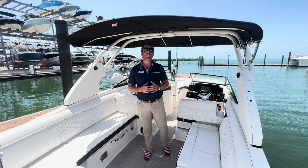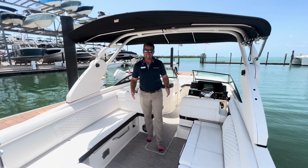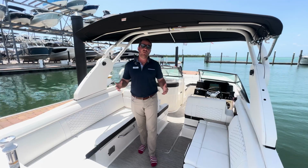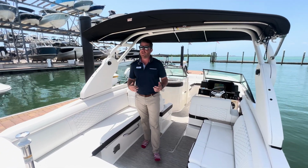And guys, I'm standing on board a trade-in Sea Ray 270. Now, we've been number one in the entire world for Sea Ray a number of times recently, and it's boats like this that make that possible. Guys, this is a boat that we absolutely adore, and a trade-in means it's a lot less than a brand new one, so check it out.